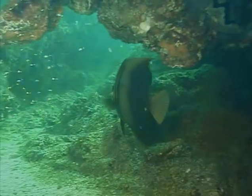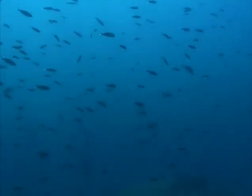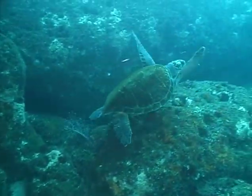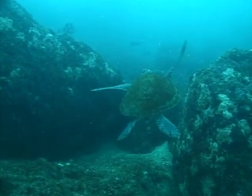Angelfish seek out sponges for their prey, while clouds of tiny damselfish feed in the plankton stream in the open waters above. Once in a while, we may even be lucky enough to encounter other kinds of vertebrates, like this beautiful green sea turtle at Isla San Francisco.